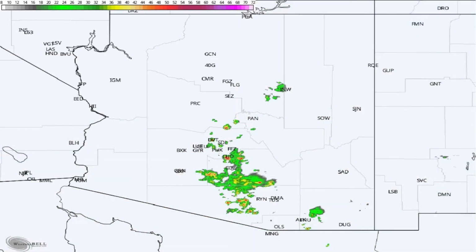Looking at the radar right now, yes, a few showers are across northwest Pinal and central Maricopa County, moving to the west. May even hear a couple of rumbles of thunder in there. Not going to amount to a whole lot of rain, although maybe a brief moderate shower is possible.